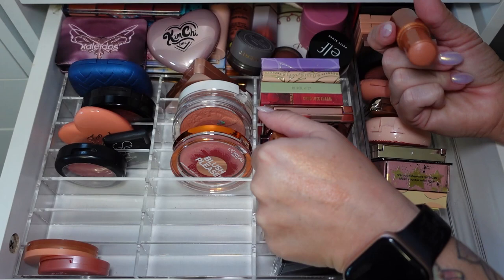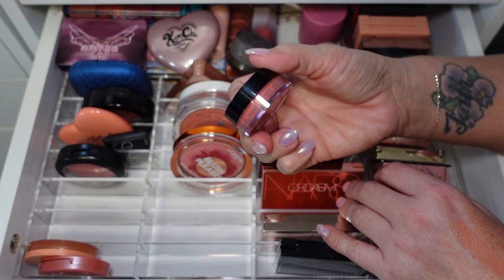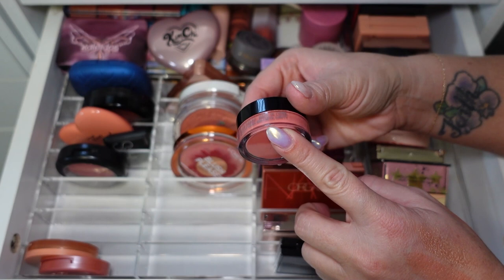Elf Putty Bronzer, or no, Elf Putty Blush. I want to say this is Turks and Caicos. Where's the name of it? It is Turks and Caicos. The sticker is the hardest to read, but the shade is beautiful.